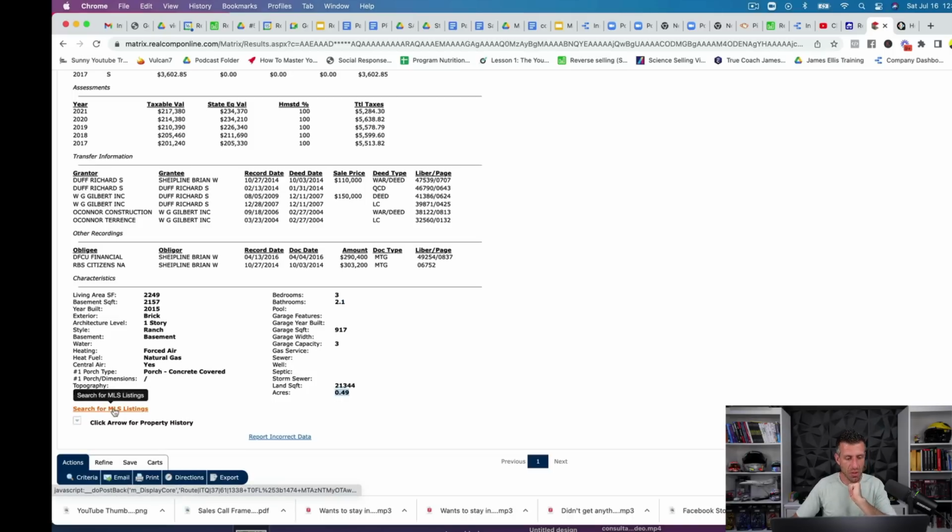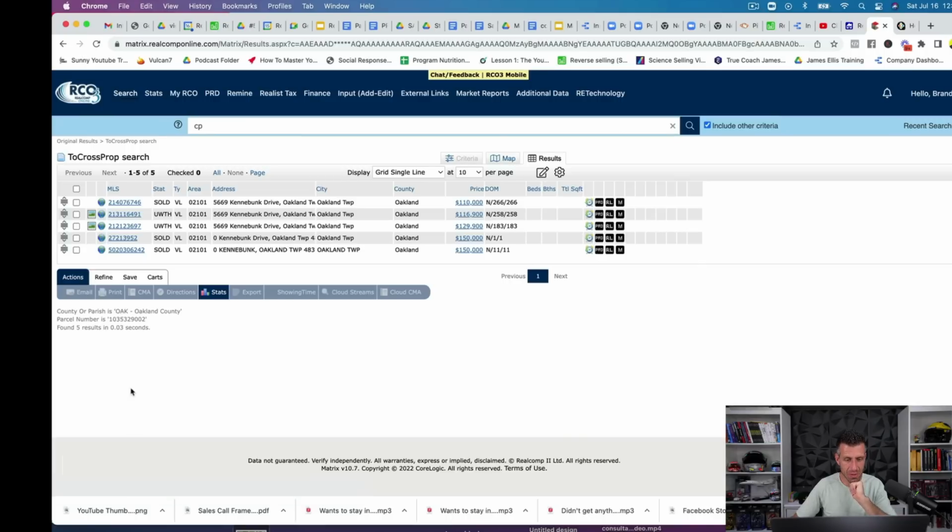While I'm in here, I always search for any listings so I can get as much information as I can. This property, they built this property, so this is all when they bought the vacant land, okay? So this tells me, okay, cool, they bought the lot for about $110,000, which is fine. This is when they bought it. So they're one owner. Okay.